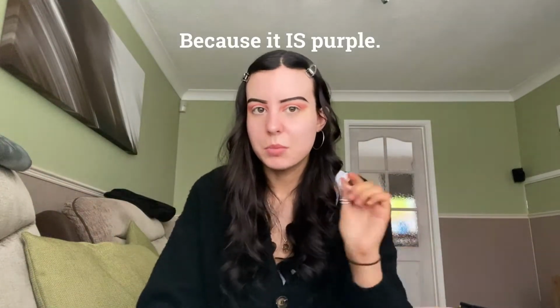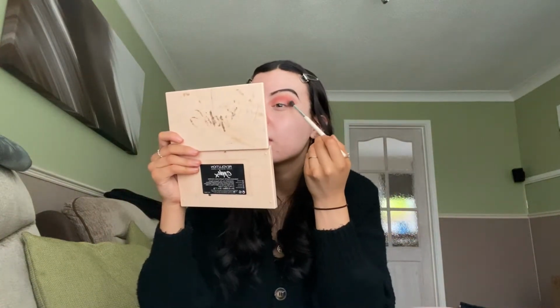I'm gonna sit here for about 10 minutes thinking of what shade to put on next. Two hours later. Okay, so I think I'm gonna put on Terra, which is this darkish brown, but it's more of a reddy brown. So we're gonna go in with Terra, which is this shade down here. In the light, it looks purple, but it's not, I promise. So what we're gonna do with this shade is pop this on the outer corner of my eye. Okay, now that I put it on my eye, it does look purple.